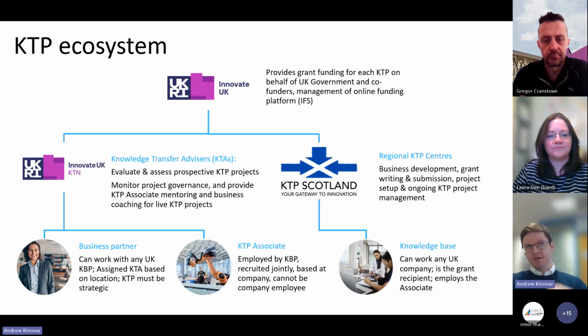So if we follow the lines down to the regional KTP centres, as mentioned, each of the KTP centres in Scotland is associated with what we'd call a knowledge base, typically a UK university. We can work with any company in the UK, and we have projects spread throughout the UK, and one of those is in the case studies that we'll touch upon a little later.